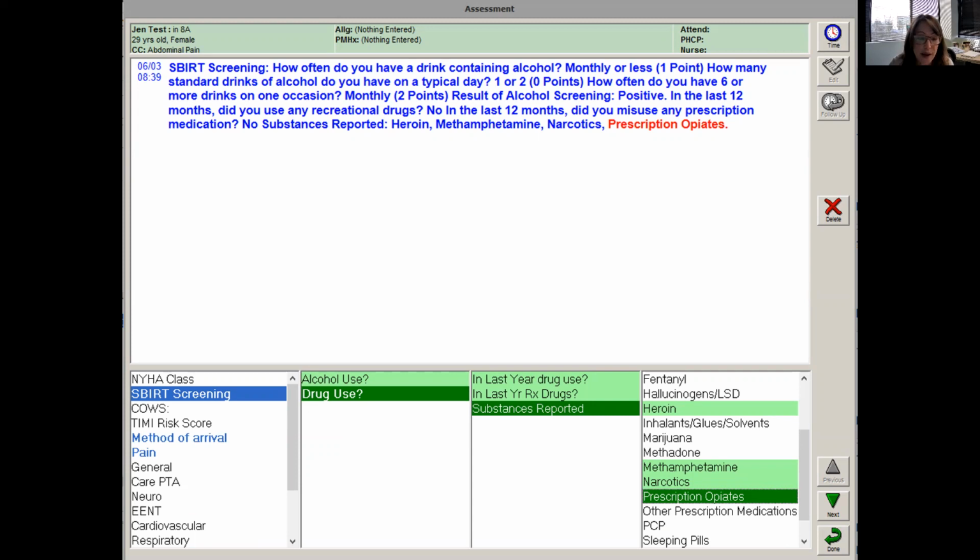So as you guys know, you have your different components of your nursing assessment in MedHost already in the system. So now you see there's an expert screening. You're going to make sure on every patient, we click expert screening, and it'll pop up alcohol use. When you click that, you'll see these 3 questions up here. How often do you have a drink? As we said, how many standard drinks of alcohol do you have on a typical day? And how often do you have 6 or more drinks on one occasion?